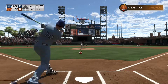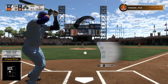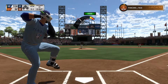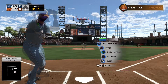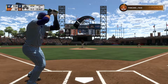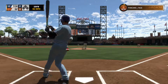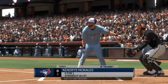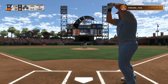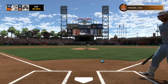Jose Bautista sends that one out of play for strike 1. Into the windup. Here comes the 0-1. Takes a look at one catching the outside corner. The windup and the 0-2 pitch. They really bunch him up on that one as he swings and misses for the first out. First baseman stepping in and ready for another shot. Kendrys Morales comes into this at bat 0 for 1 in the ball game.